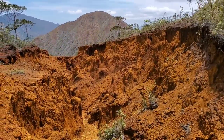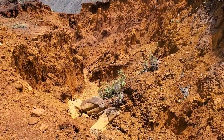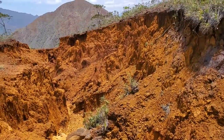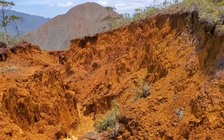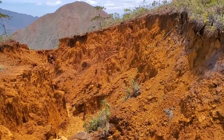Okay, there you go. You can see how easily this rock erodes. That was the road at one point. Now it's about, I don't know, 15 feet deep. Again, those ultramafics, they're not stable. You know, when exposed to the atmosphere, they just weather very easily, very soft, fragile, malleable rock. Actually, it's more brittle and flaky.